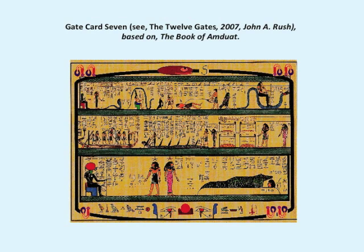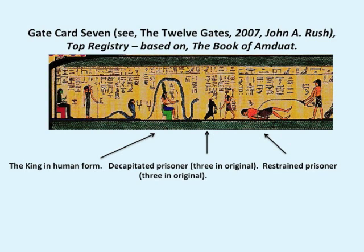This is gate card 7 from the 12 Gates, which was published in 2007. In the top register near the center is the sun god Ra. Now get this, he is in his human form. In front of him is a decapitated prisoner. There are 3 in the original. And further to the right is a tied and bound prisoner. There are also 3 in the original.